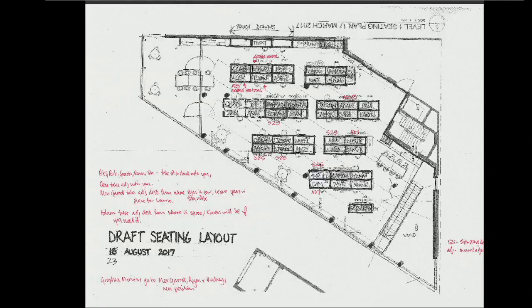So who's in the office? We've got our directors and our associates. We've got a graphics team. At the moment, the team has two people. They work on all of our bids, so winning work. They also work on our architectural presentations, so they'll colour up sketches, they'll pull together images.